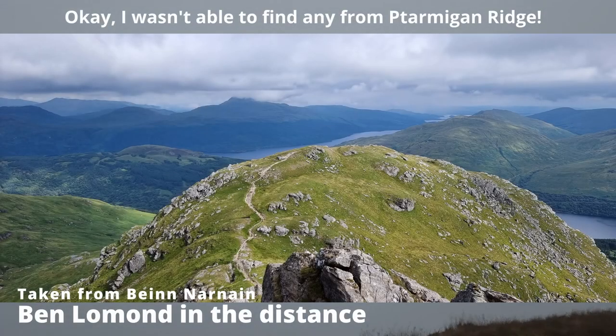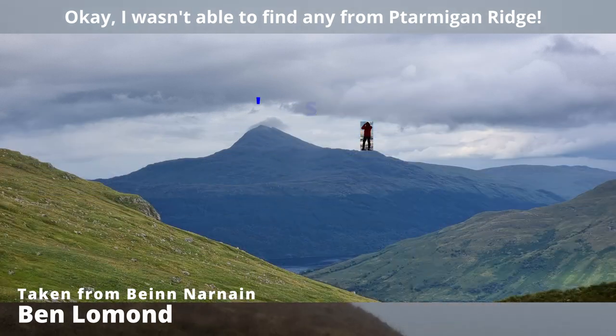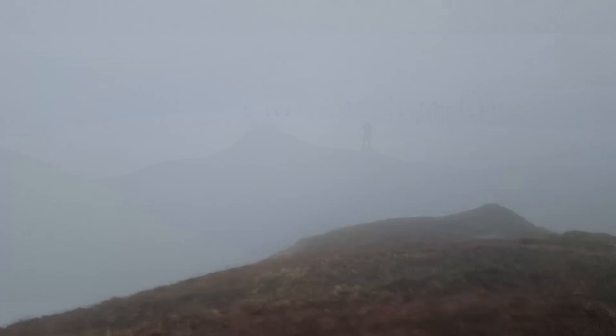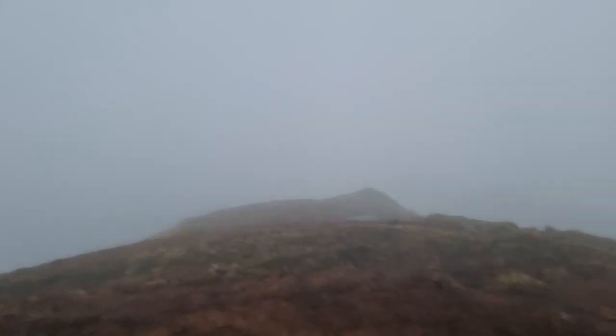On a clear day, not today, you can see all of Ben Lomond, and I'm sure I'll find some previous footage on these photographs that will show across to the Arrochar Alps, down the bottom end of Loch Lomond, all the way up to Tarbert. Today's a bit wet.